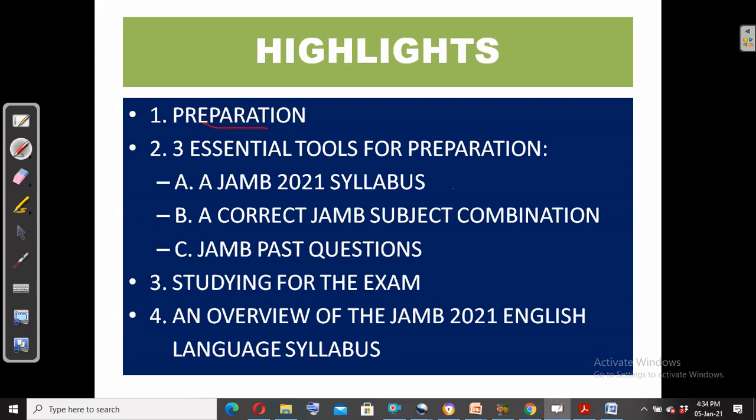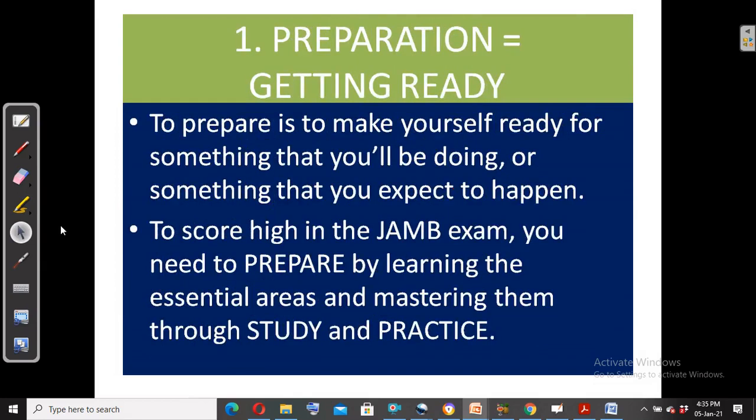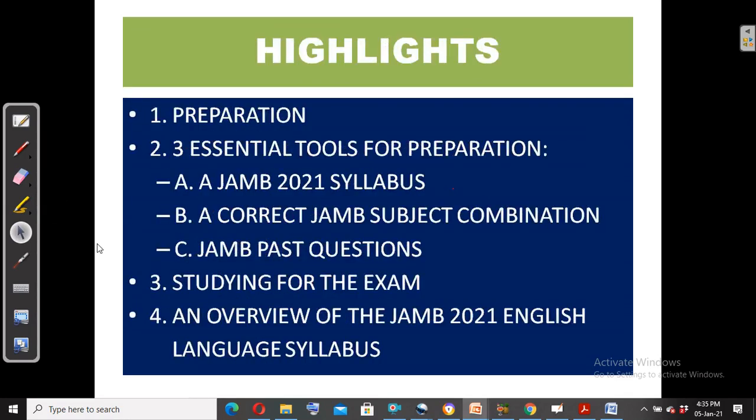So here we are saying that preparation equals getting ready. All right, getting ready. There are no two ways to this. The only way to get ready is to take preparation very, very seriously. So to prepare is to get ready. All right, that's exactly what we have seen here. So rather than type it, let me show you. Preparation equals getting ready. Of course, we've discussed this, so we won't get back to it.